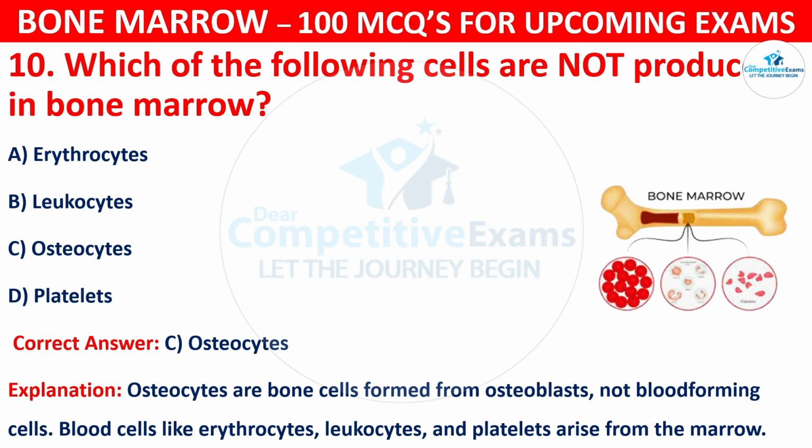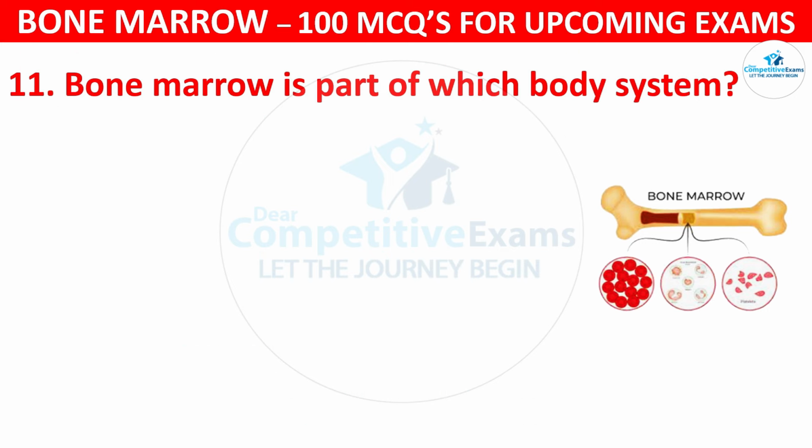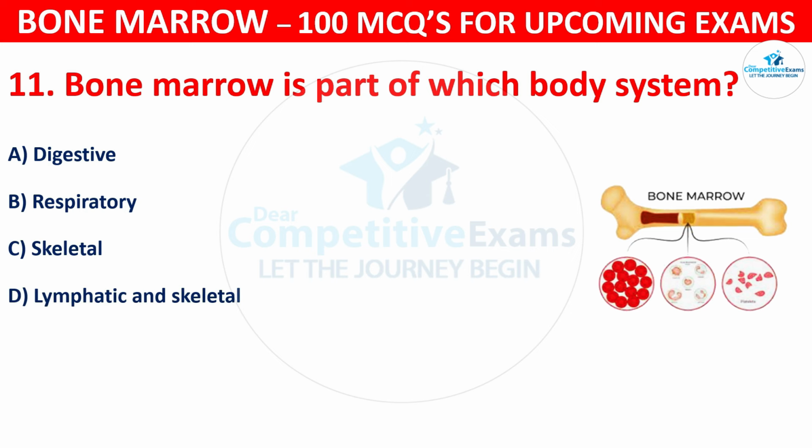Question number 11. Bone marrow is part of which body system? Your options are: digestive, respiratory, skeletal, or lymphatic and skeletal. The correct answer is D, that is lymphatic and skeletal.